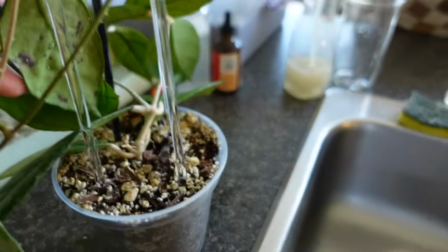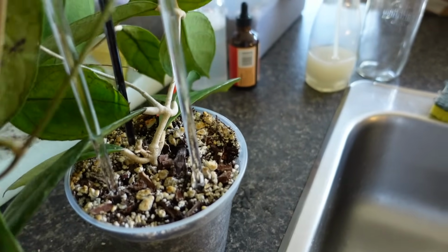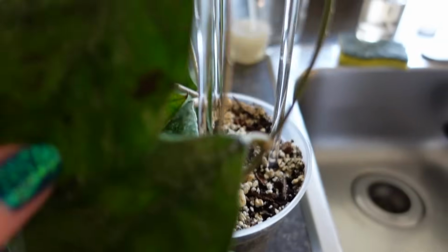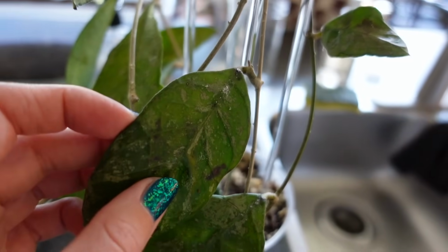Wait, does it have mealies? Does it have... oh my god, it literally has mealies.